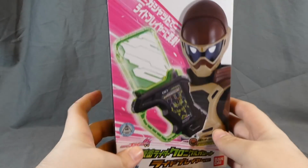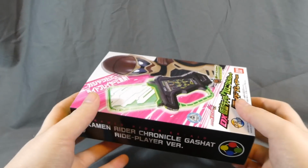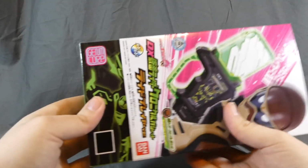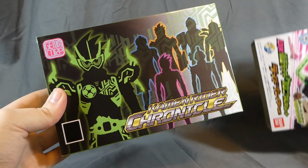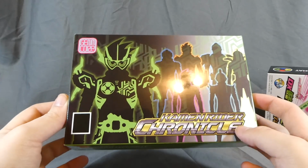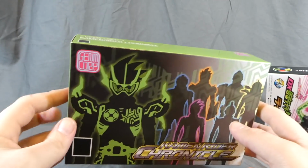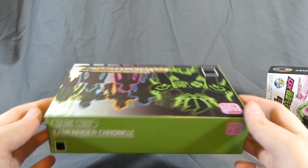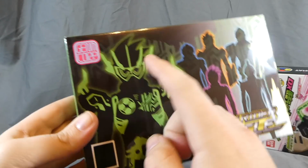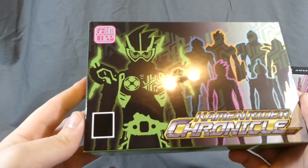But I digress. This one is super cool, and not only because it's just a nice little square box and it's easy to store, but this is actually a slipcover. Helps if I slipcover it the right way. If you take off the slipcover, you have a replica of the Kamen Rider Chronicle game box as seen in the actual show. There's no Bandai branding on this box at all. You have Genom Corp up there. I guess this is where the rating would go, but apparently it never got rated.